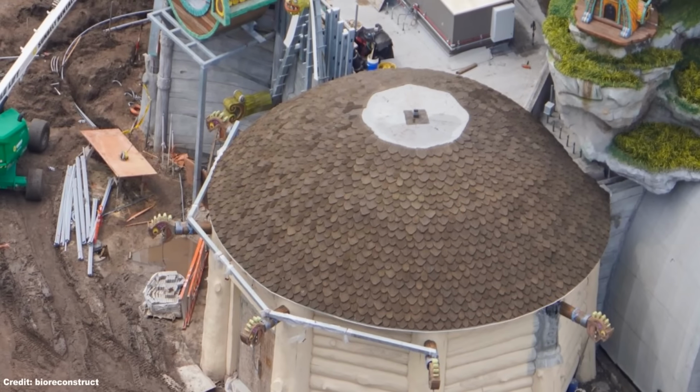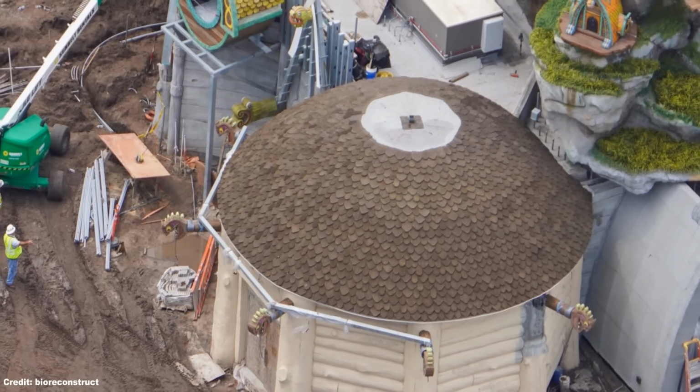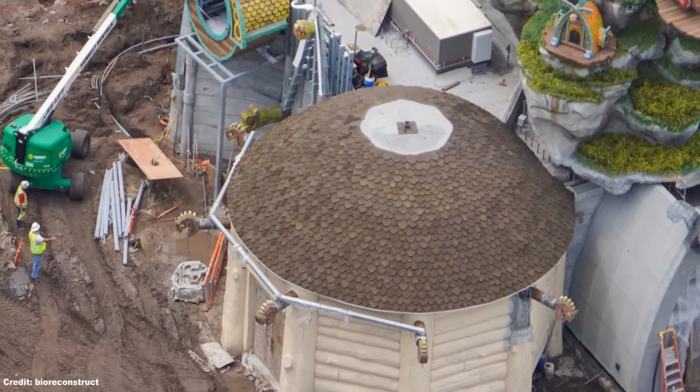The roof at the candy shop now has its shingles, which according to the flyover, it will eventually be blue and purple.